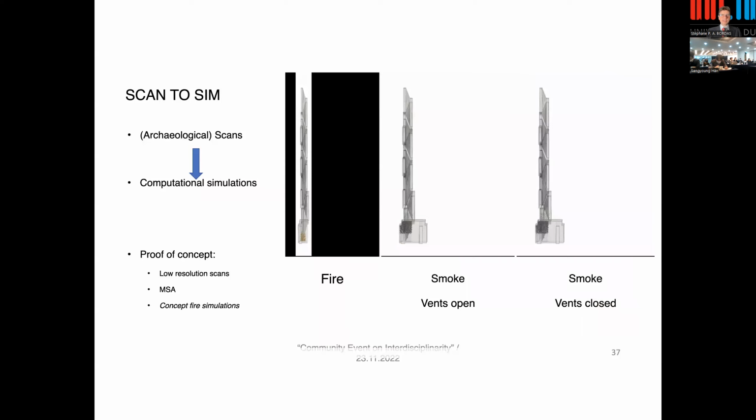And then we performed some simulations. So we see the fire on the left, the smoke in the middle, and in the case of the vents being open or vents closed. So you see the fire is starting and is relatively contained to the first floors. However, when the vents are open, the smoke is sucked into the staircase and invades the whole volume, which is exactly what we would like to avoid.